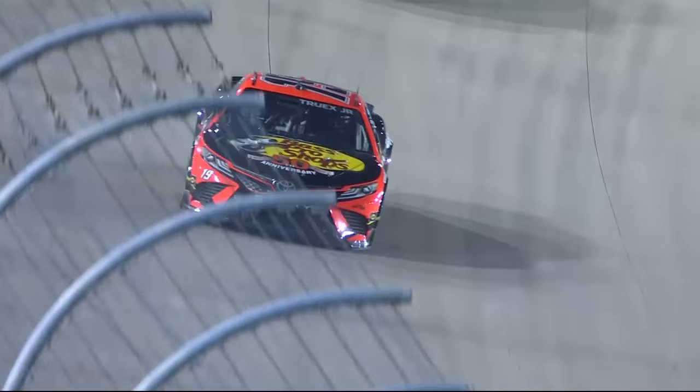Another rough stop, though. They lose a number of spots here on pit road. In fact, six of them, Rick. Yeah, six spots on pit road, and that team is not going to be happy about that stop. Truex Jr. holds the position, and Kyle Busch gains one.